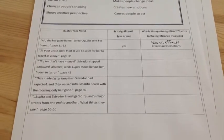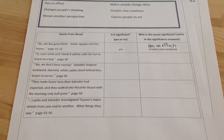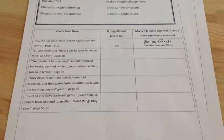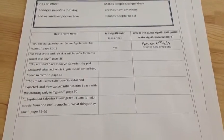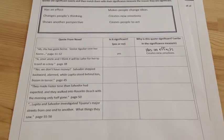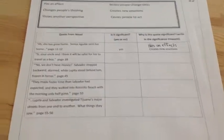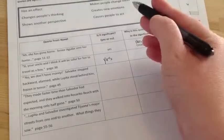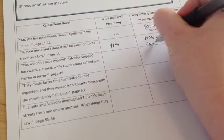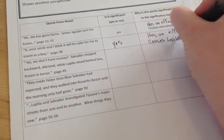When I think about how Lupita dresses like a boy, and then in chapter 3, when she's walking to Tijuana, Salvador often tells her, you can't sigh, you can't cry, you have to act like a boy. So it definitely has an effect, right? Because it causes Lupita to act differently than normal. So I'm going to say yes, it's significant, because it has an effect and it causes people to act. So I'm going to put both of those. Has an effect, and it causes Lupita to act, right? Specifically to act like a boy.